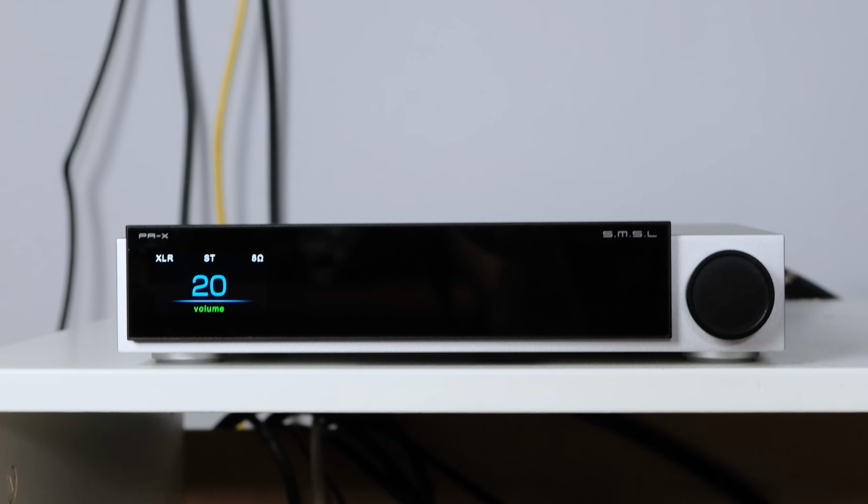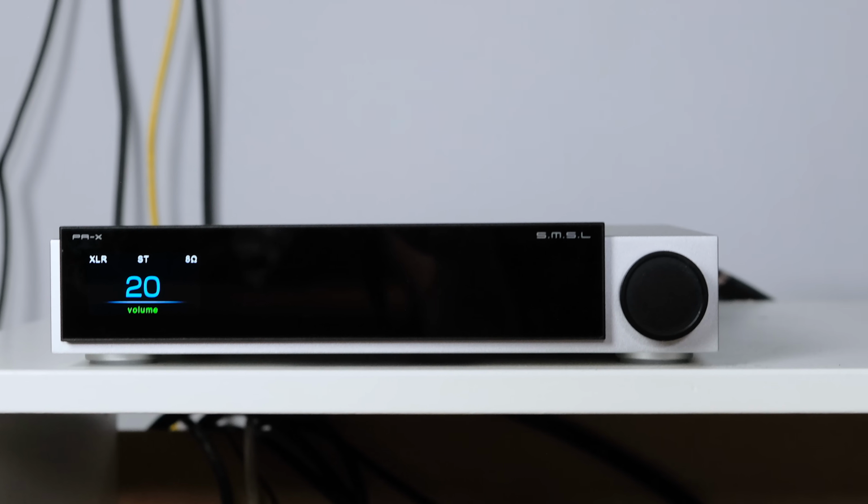Its ability to dig deep into a song you listen to and extract details is just crazy good. But first, a quick word on design and features. I'm not a huge fan of the design of SMSL, but the silver color with black screen and sides is really nice. When I unpacked the device, I thought the whole black stripe was a screen, and I was amazed.